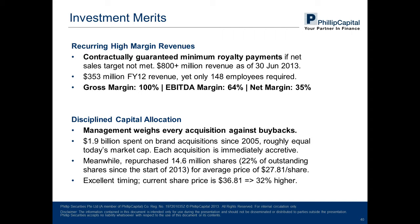So again, what are the key investment merits? We have 4 of them. Firstly, recurring high margin revenues. They are contractually guaranteed a minimum if the net sales target isn't met. As of 30th June 2013, there's $800+ million of revenue that's contractually guaranteed minimum. This is actually more than double that of 2012 revenue and just slightly under twice that of 2013.